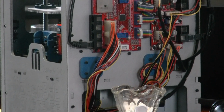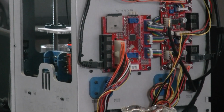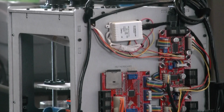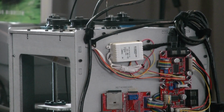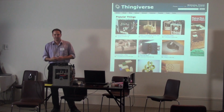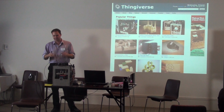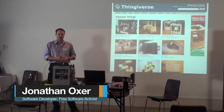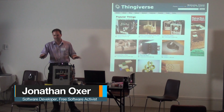So what this does is totally decentralize the manufacturing of physical objects. And in fact, there was a screenshot in the previous talk about Thingiverse. This is a place where people share designs. So someone comes up with an idea for something, they design it, and they upload it, and then someone else can download it. So this is like open source of our physical world, of artifacts around us.